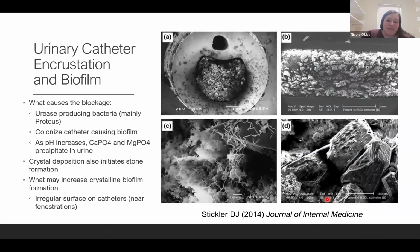So for urinary catheter incrustation and biofilm, what's reported in humans has a little bit different of a blockage than what we actually think we see in veterinary medicine for the most part. What causes the blockage in urinary catheters in humans is usually that they have long-standing Foley catheters in, and they get a urease-producing bacteria, mainly Proteus. However, there are other reports of other urease-producing bacteria that have caused this. They colonize the catheter, causing a biofilm, and then, kind of similar to our struvite production, as the pH increases, calcium phosphate or apatite, whichever one wants to call it, or magnesium phosphate precipitates into the urine and also onto the catheter itself.